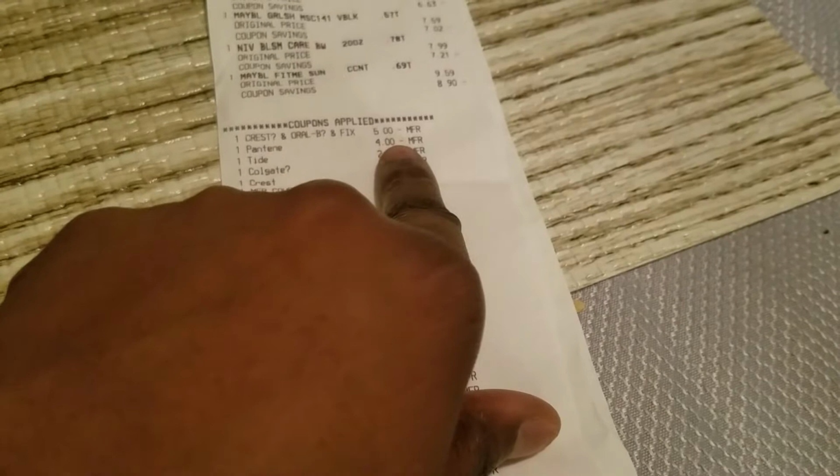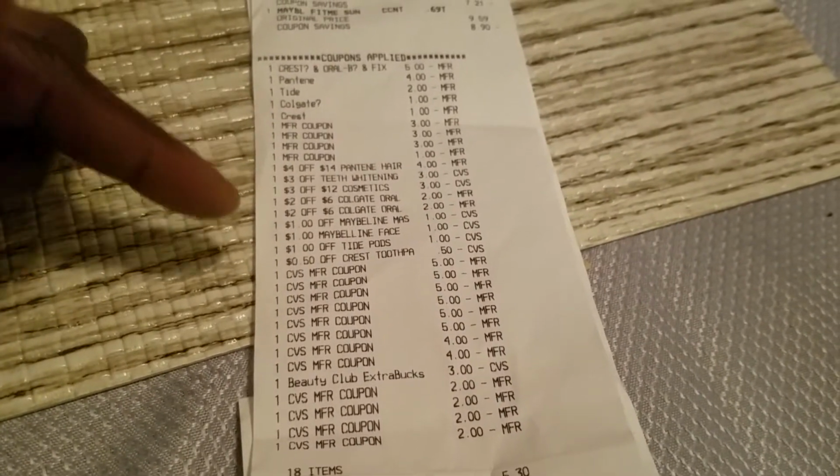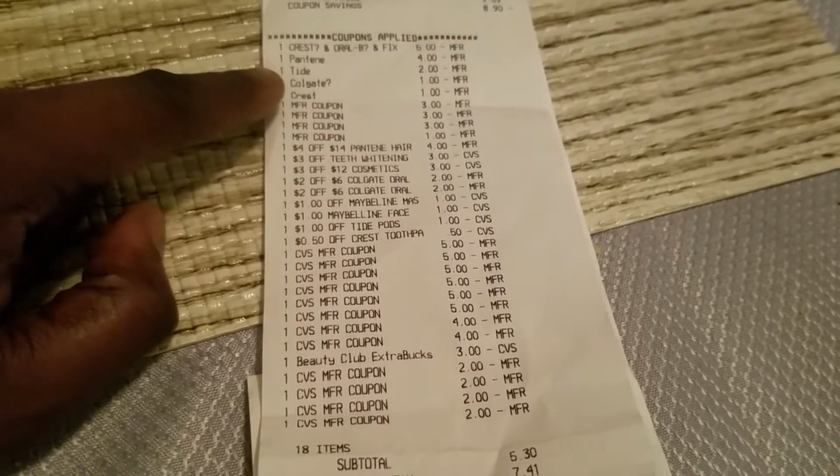Okay, the Pantene, you see how it has the $4? That was a 4 off 14 or something like that, right? But if you come down here, it's there too. And it's the manufacturer. I could have sworn this was more so like a CVS coupon, and then that one. But I didn't think they both would come off. That was like great to me. Then you have your Tide. See that $2 came off. This $2 regularly went with the bigger container of Tide, right? The $1 off Tide Pods is the one that I thought was going to be the only one to come off, but they both did. Wow. You got the Colgate.